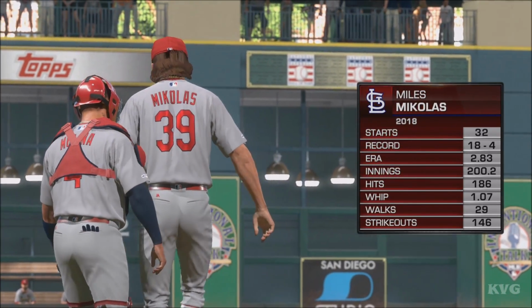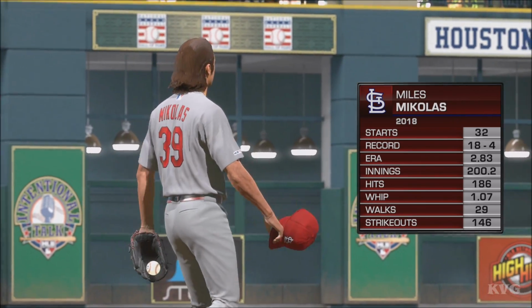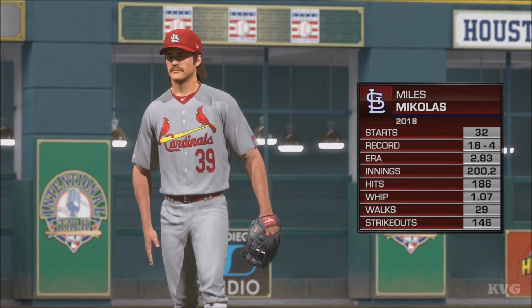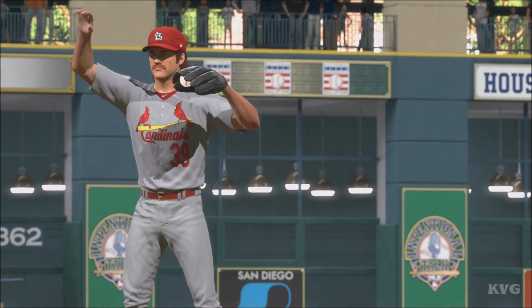Miles Mikolas, a right-hander from Florida, gets the ball as the starter here. What's your take on him, Dan? Hey, it's hard to have all 4 of your pitches on, but I think if this guy can have 2 or 3 of his 4 pitches and have command of them, he's going to have a really good game.